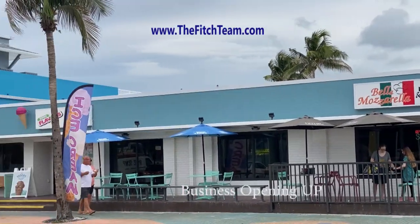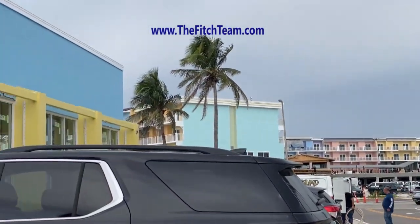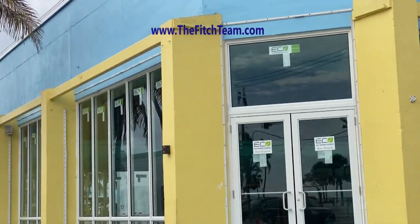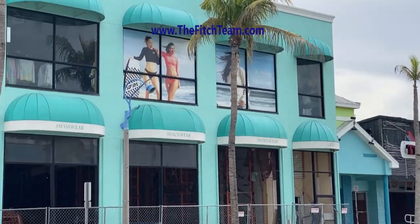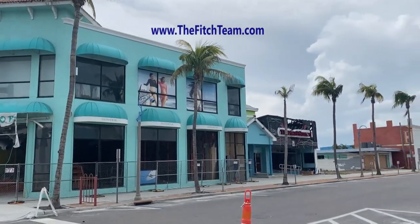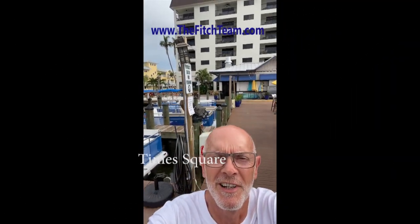In case you're wondering, there are some businesses either opening or restoring right here on Times Square. See Margaritaville coming up in the distance there. We're right in the heart of Times Square. There's a building that's more in the restoration phase, but obviously got all new windows and doors, be structurally sound. We get down to Old San Carlos. Some of the buildings still need quite a bit of work. But Yucatan and some of the other restaurants down the way are open, as well as some of the businesses.